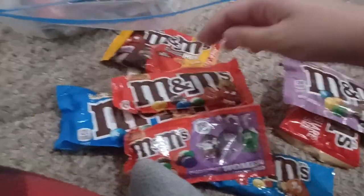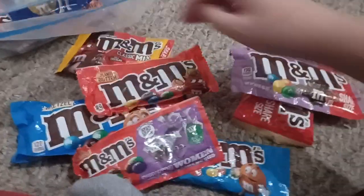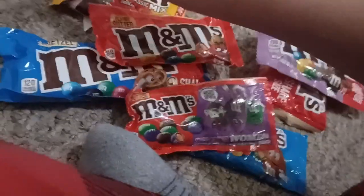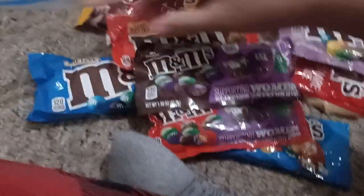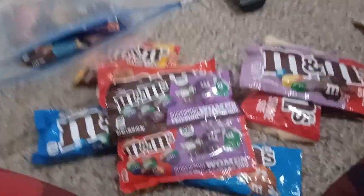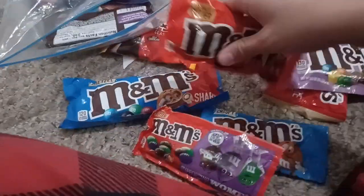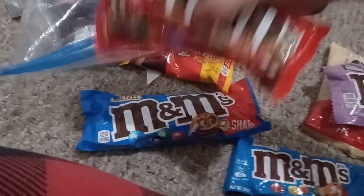We have two NMM peanut butter, both in original size. This one without anything, and this one we have the International Women's Day. This one is the International Women's Day that also comes with the NMM milk chocolate and the peanuts. But they have another one with the share size, all three of them. So this is the peanut butter. They're both original size, but one of them is different. So yeah, interesting.